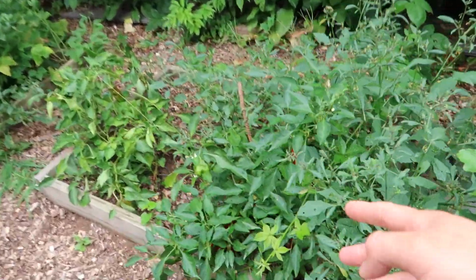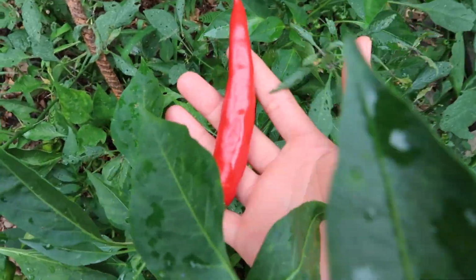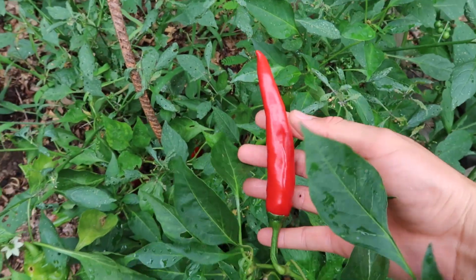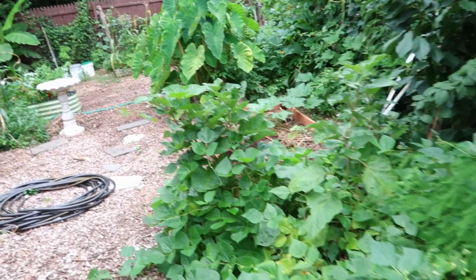I also have these beautiful Korean peppers. They are mild spicy peppers, probably just as spicy as a jalapeno, but I love spicy food, so I don't really mind them. I have more eggplants here.